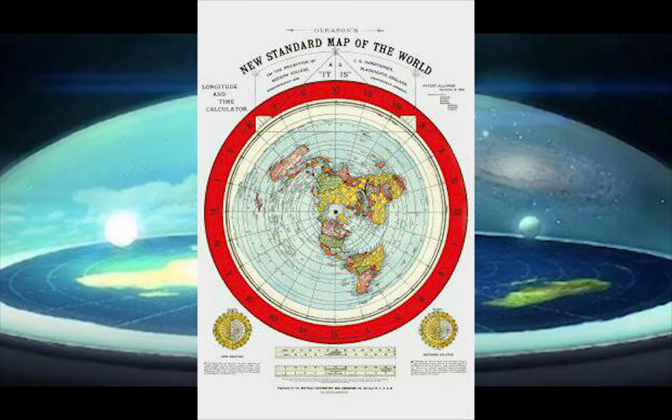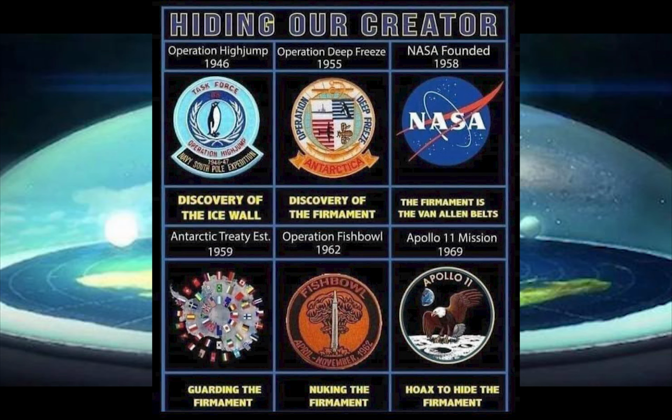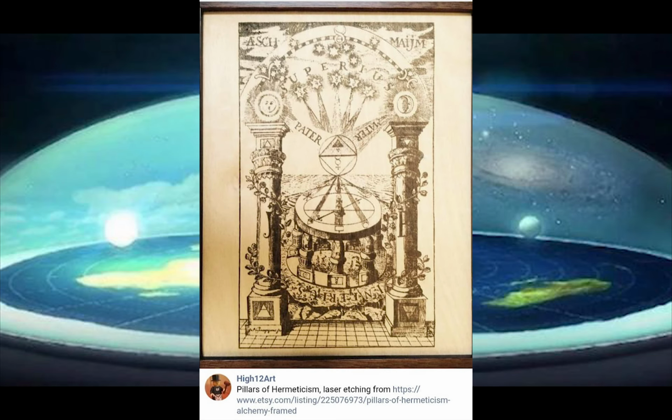There are many beliefs around Flat Earth and how it looked like. I have some images on the screen with different theories on how the Earth looks like. Today we won't concentrate on that though. Today we will have a look at the dome. We will also have a look at the sun and the moon.